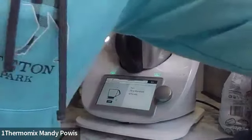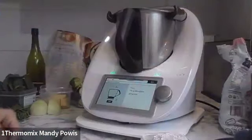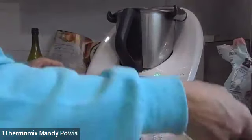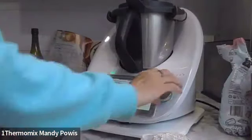All right, I'll just grab all my ingredients that are lined up on the windowsill. It says blanched almonds. I don't have blanched almonds. I'm using almonds. I'm going to chop those up. 10 seconds, speed 10.